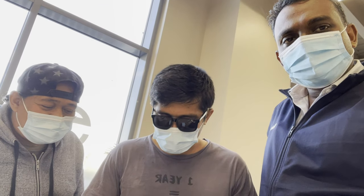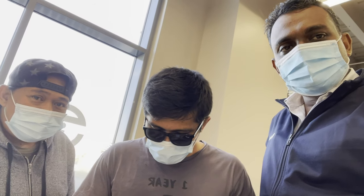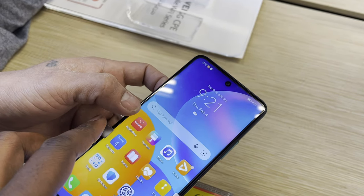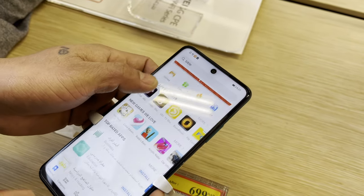Now we cancelled buying the Huawei, because Huawei doesn't have Play Store, they have AppGallery. See, we will check the AppGallery. This one is AppGallery, same like the Play Store. In this phone there is no Play Store, only AppGallery.